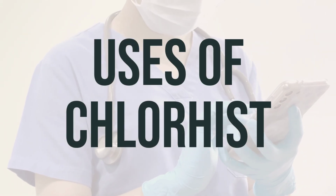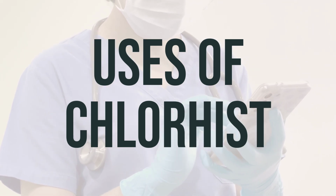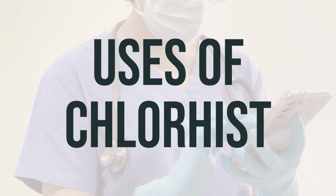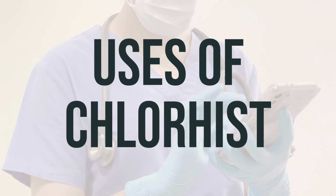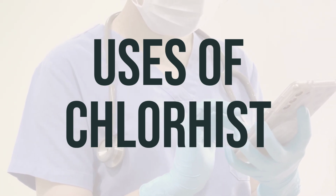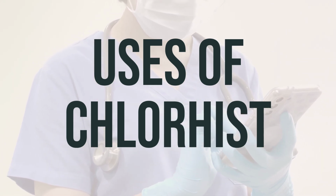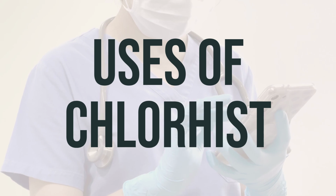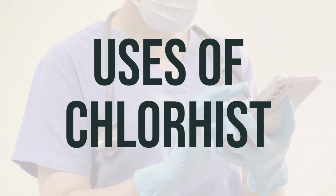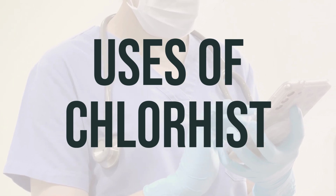Chlorhist is an antihistamine used to relieve symptoms of allergy, hay fever, and the common cold. These symptoms include rash, watery eyes, itchy eyes/nose/throat/skin, cough, runny nose, and sneezing. It works by blocking certain natural substances in your body that are produced during an allergic reaction, helping to dry up some body fluids to relieve symptoms such as watery eyes and runny nose.